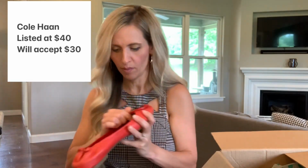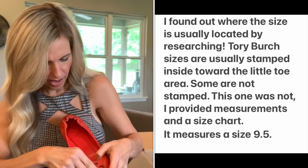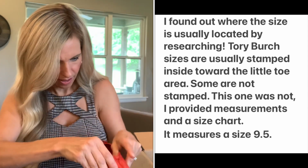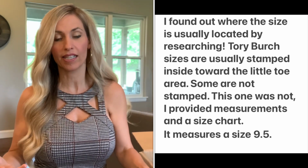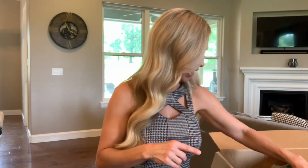Let me see what size the Tory Burch are. If I can't find it right away, I will put it when I list it. I don't know. I will figure it out. And one thing that I do when I can't find a size on a shoe, I will look up the same shoes and look up someone else's listing and see where they found this shoe size.